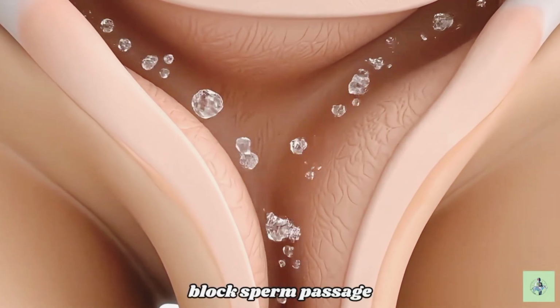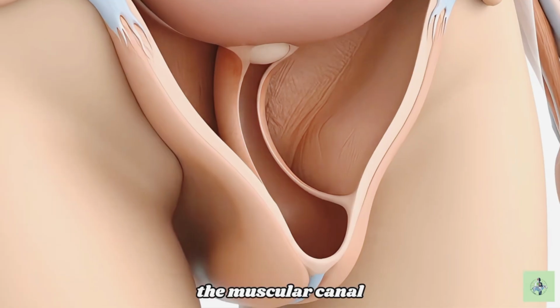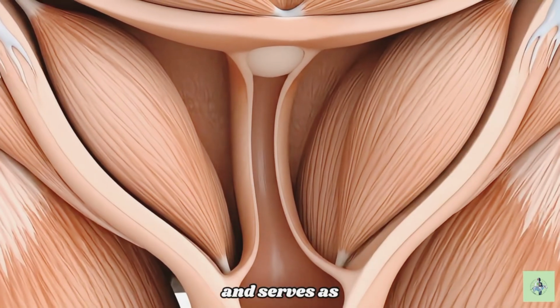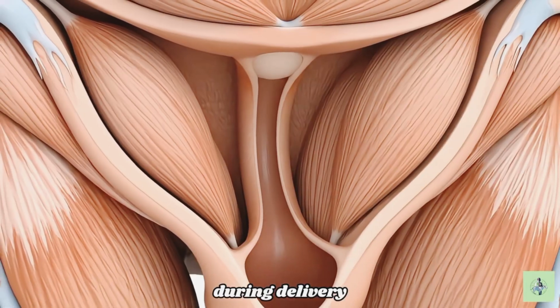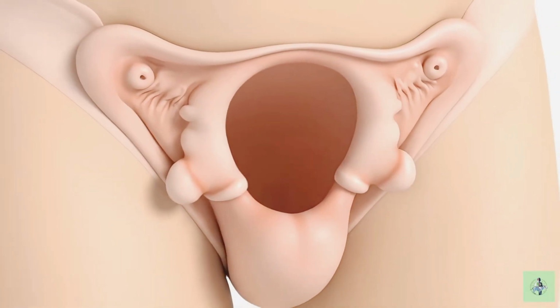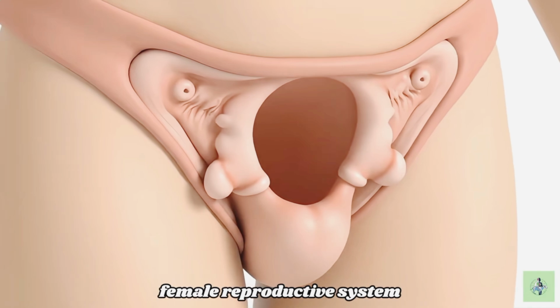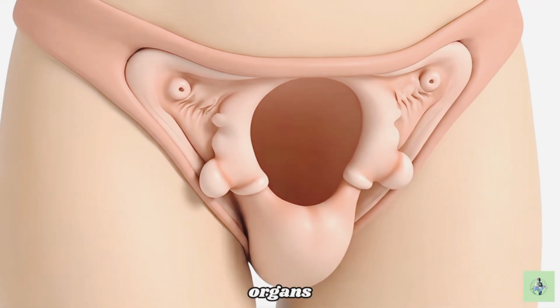or block sperm passage. The vagina is the muscular canal that connects the cervix to the outside of the body and serves as the birth canal during delivery. The vulva includes the external structures of the female reproductive system, protecting the inner organs.